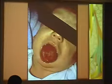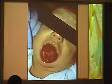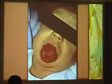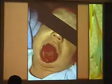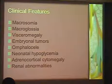Here's a big tongue. This was in a paper that we published from when I was at University of Iowa, that before we knew what caused Beckwith-Wiedemann, we found that there was an unbalanced translocation from the dad causing a duplication in the 11p area, which turns out to be the area of significance for Beckwith-Wiedemann syndrome. Some more hemangioma. Here's the clinical features.